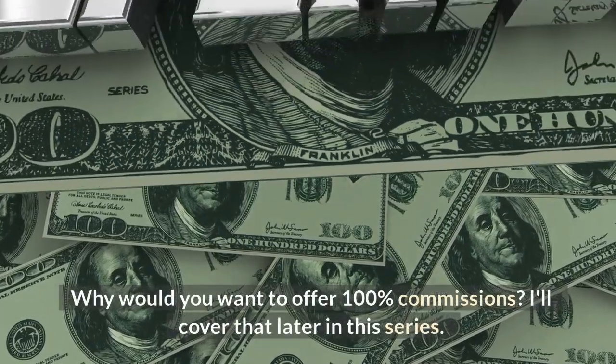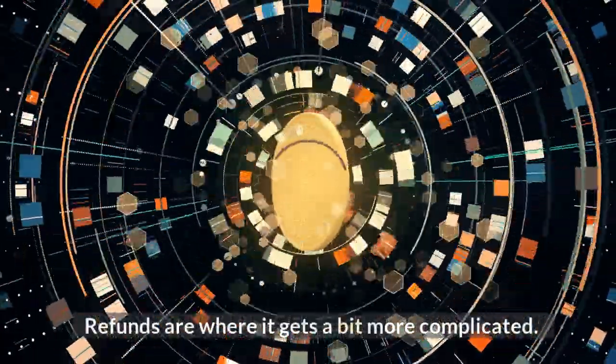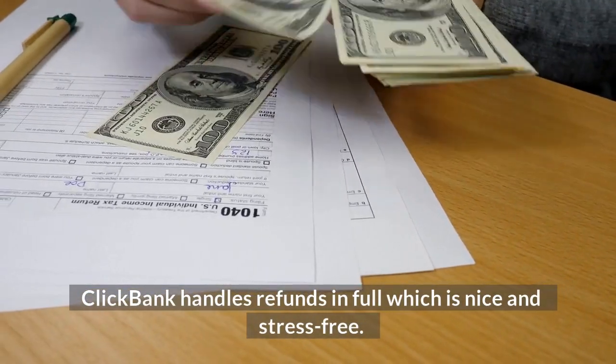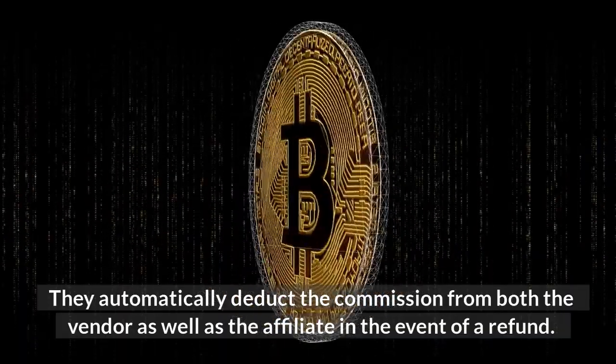Why would you want to offer 100% commissions? I'll cover that later in this series. Refunds are where it gets a bit more complicated. ClickBank handles refunds in full, which is nice and stress-free. They automatically deduct the commission from both the vendor as well as the affiliate in the event of a refund.